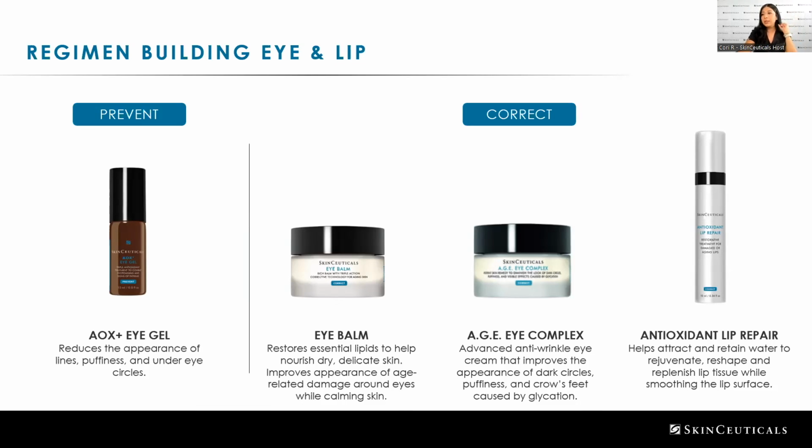And antioxidant lip repair, let's not forget the lips. Very beautiful formula to help anti-aging, provide antioxidant protection around the lips too. Okay, I think we are done.